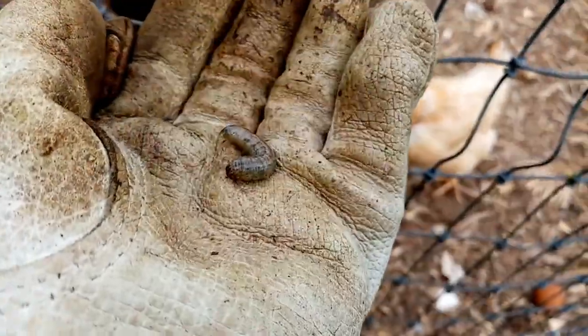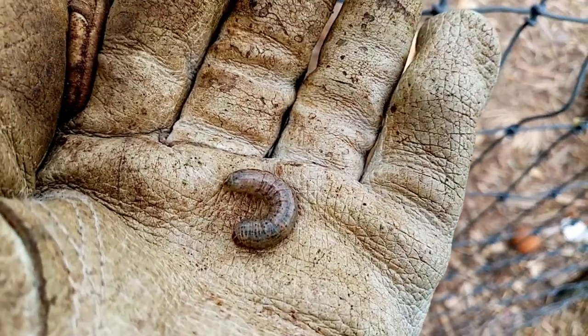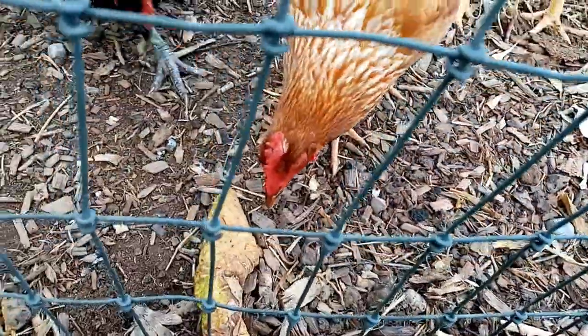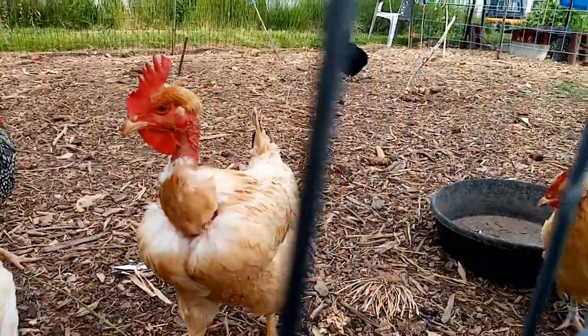Sometimes you find some really interesting things when you're weeding the garden. This is going to make an excellent chicken treat. Hey, guys. Oops. Oh, she got it. Run, run with her prize.